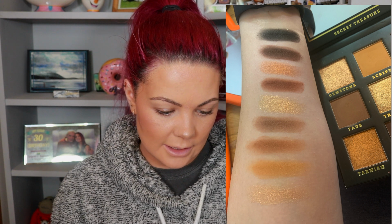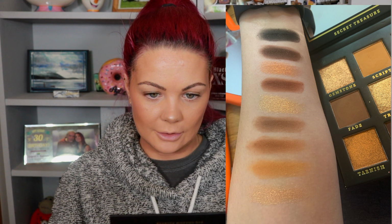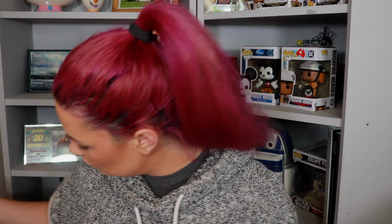There is a couple of sort of cooler toned browns, there's some warmer toned browns, there's a black, there's a couple of shimmers. I will swatch this on my arm and I'll throw up the swatches so you can see them. It's got a really nice big mirror in it. So it is cruelty free and it is vegan as well, so that's really nice to know.